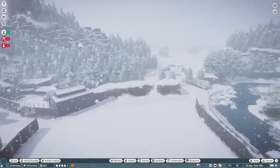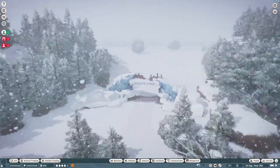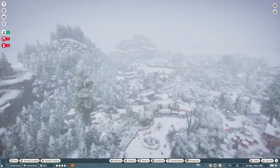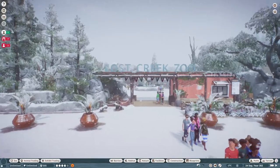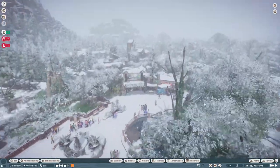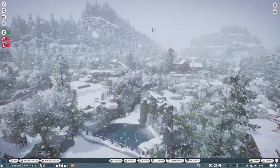You gotta figure this is gonna house a pretty good bit of animals out here, you know? None of these people have their coats on. Oh, look at the snow. Looks cool up on the mountains.